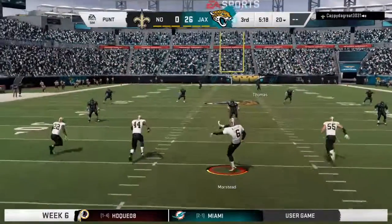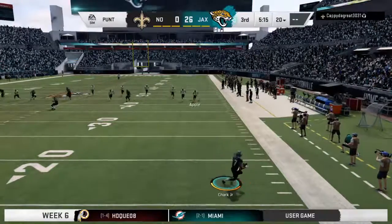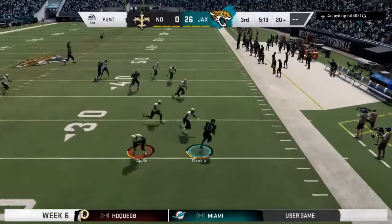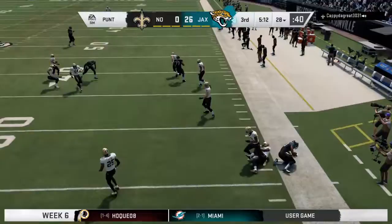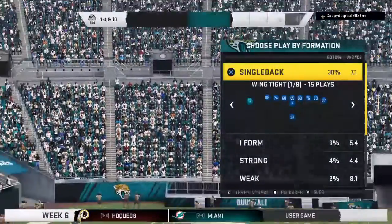Now the free kick comes after the safety from the 20 as they bring the punter on to try and get some hang time here. This is taken at the 18. Let's go, boys. Let's go.